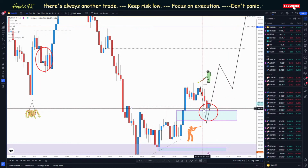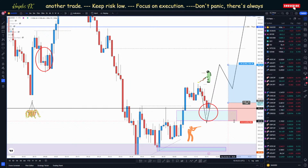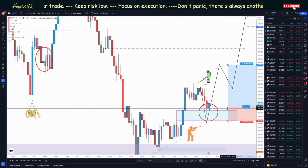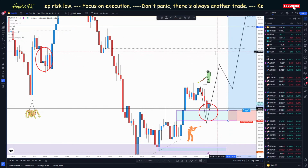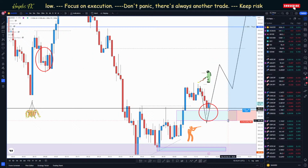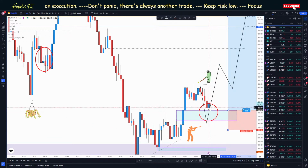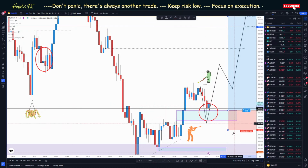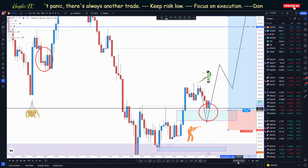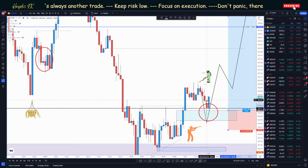But I'm looking for buys around this area. I'm looking for something like this, more or less. That's only 3 pip stops, so I'm gonna get a little bit wider. I want to see this close as I don't want it to be too strong, and I don't want to enter in the last 2 minutes of the candle. So, it's gonna go without us.